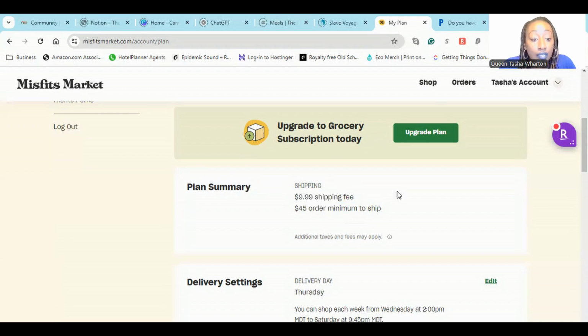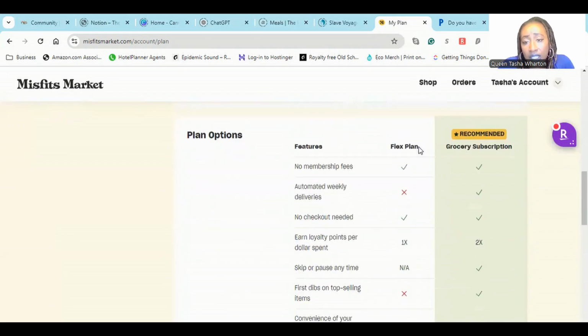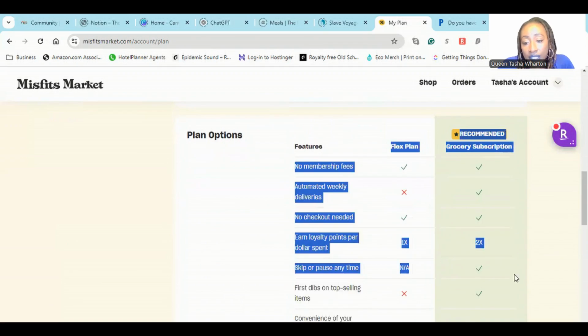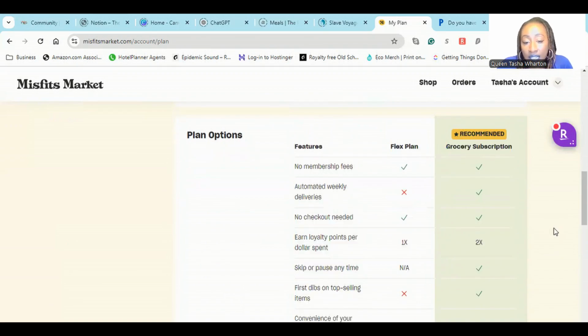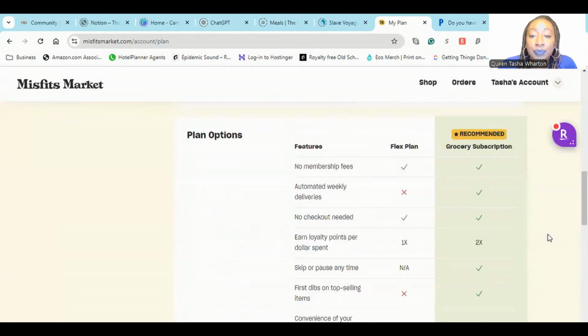With Hungry Roots, it's free shipping. You just have to have your amount of credits. But anyways, and then there's taxes and other fees that apply. But for the most part, $45 at least, and then you have a $9.99 shipping fee. And then they tell you what the benefits of getting more are, but I don't see enough benefits for me to upgrade my plan. So I'm good on the flex plan.